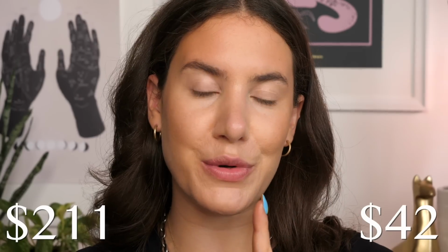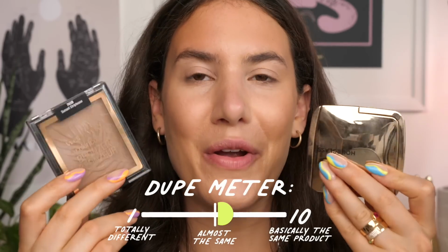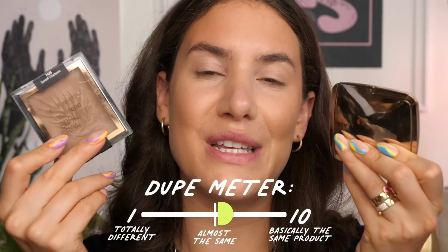Another difference that I do notice between these two powders is the pigmentation. You do have to build up the Wet n Wild side just a little bit more in order to get the same amount of warmth that the Hourglass side gives you pretty much immediately. But once you do build it up, you have a really nice amount of color, and that glow is absolutely gorgeous. Look at that. And obviously there is a ginormous price difference between the two.